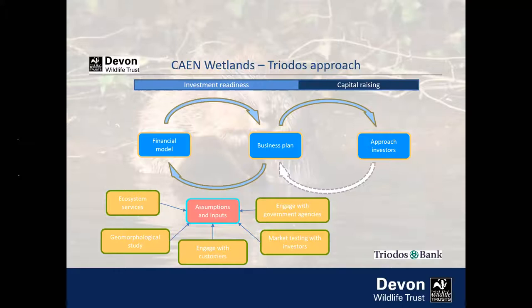This is a slide from Triodos. So Triodos Bank, for those of you who haven't heard of it, is at the cutting edge of this sort of work in Europe. It's really at the cutting edge of natural capital investment. It's got an incredibly strong track record of success. And don't worry too much about the detail of this slide, but essentially what Triodos Bank are doing is developing their financial model using things like the information in the table that I've just shown you, and developing a business plan on the basis of that financial model, an iterative process of ever refining the business plan more tightly as more information, more data becomes available about the types of benefits that the project might deliver. So that's getting the project to a state of investment readiness.